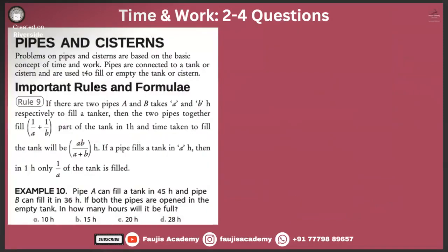Yeah, so there is this pipe and cistern question. Problems on pipes and cisterns are based on the basic concept of time and work. Pipes are connected to a tank or cistern and are used to fill or empty the tank or cistern. So there are a few important rules. The rules are pretty much the same as what we have studied in time and work.